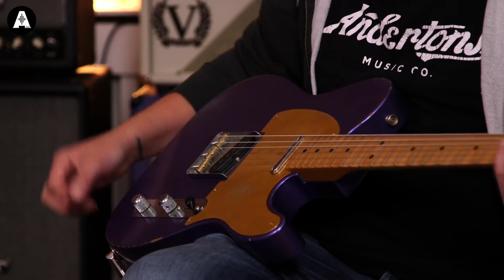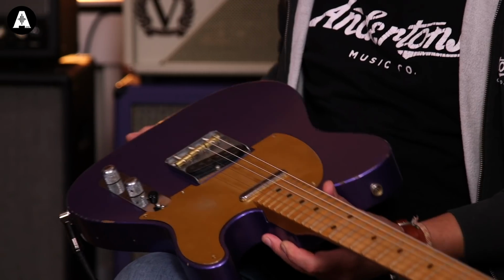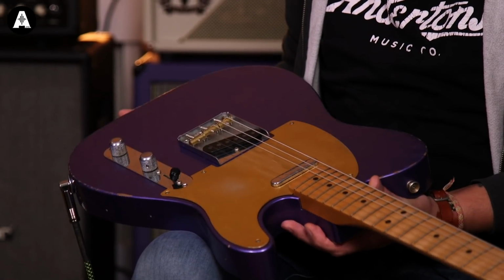Yeah, we did, I think. So that guitar ships normally with a parchment guard on it, but we sell a non-relic gold. The official Fender non-relic gold scratch plate, which you can buy from the Andersons website, but then you've got to relic it yourself.